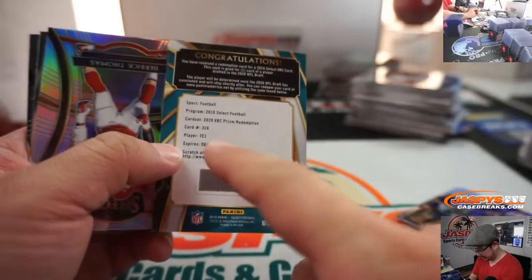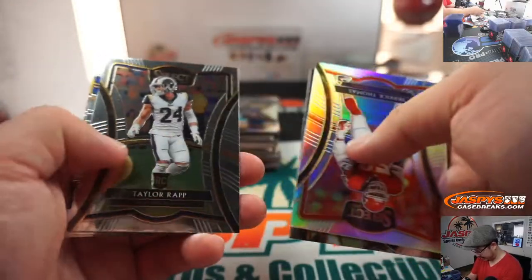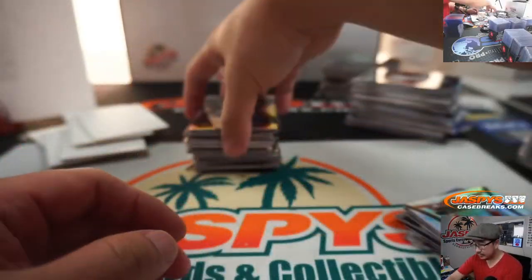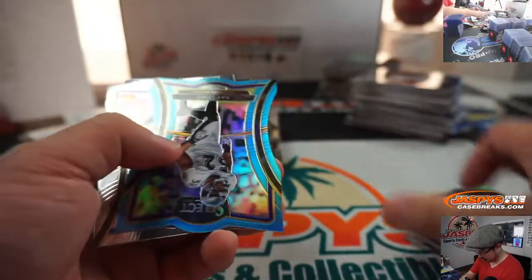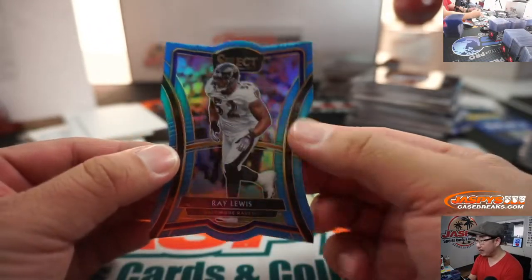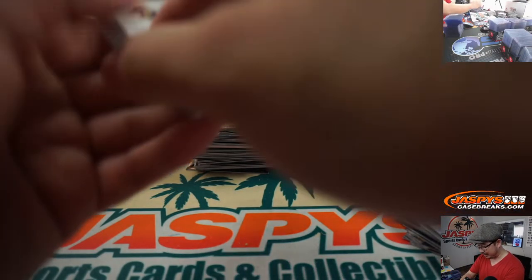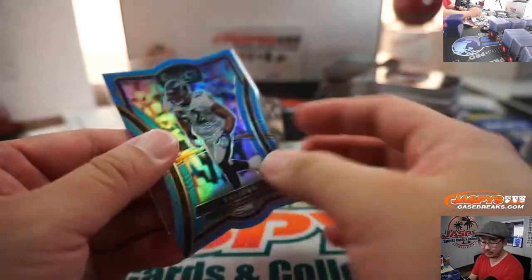Another XRC card, tight end one. Put that in the lot there. So the first tight end taken in the 2020 draft, the upcoming draft. 61 out of 99, Ray Lewis, which is just a couple months from now. It'll be upon us in no time. Ray Lewis die cut for the Ravens, Chris Maxwell.